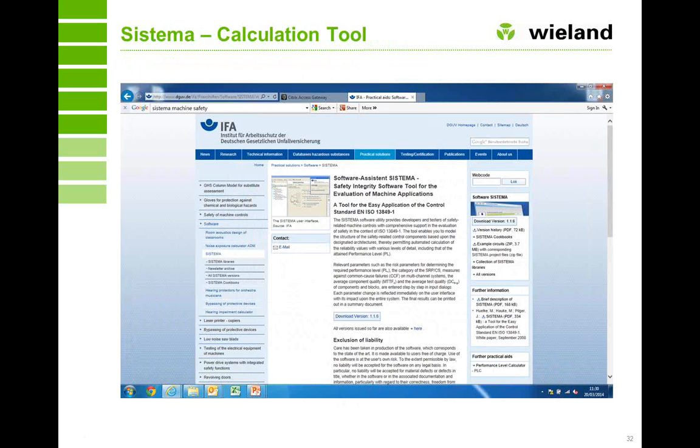We at Wieland are all fully trained in the use of Sistema, and I'm more than happy to help and support anybody with the use of it. But it's certainly worthwhile understanding the benefits of using the tool. You can do your verification without the tool, but the calculations are quite long-winded, and these days the software is very easy to use. And as I say, Wieland will support anybody who wants to seek further assistance with it.